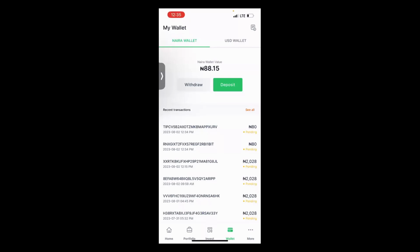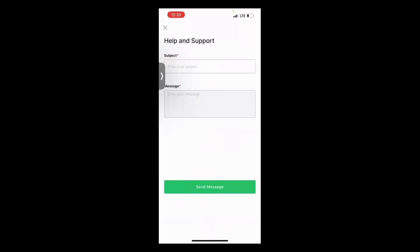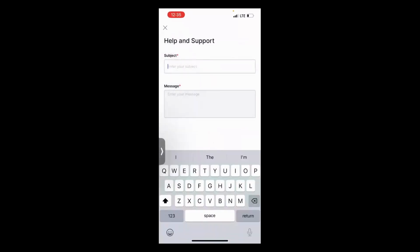As I told you at the beginning, I'm going to tell you how to reach out to us without using brokerage@afrinvestor.com. The other way is clicking on More at the bottom of the page, then going to Help and Support. From Help and Support, all you need to do is type your message: I want to withdraw from my wallet. Please kindly assist to process the withdrawal of 100,000 from my Afrinvestor wallet.